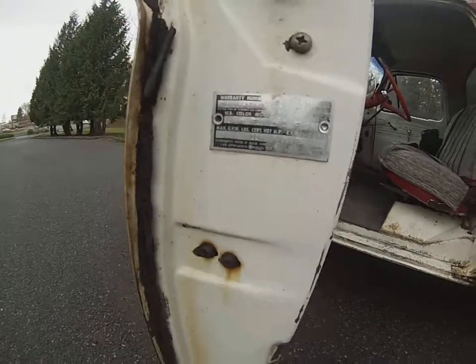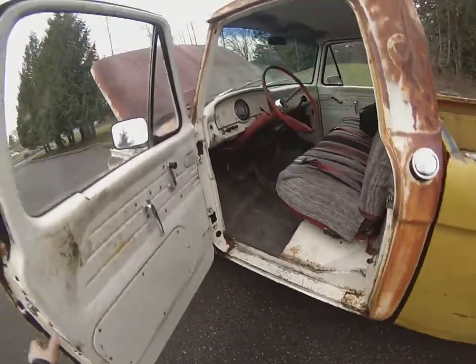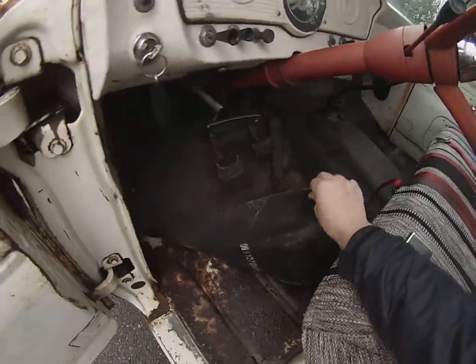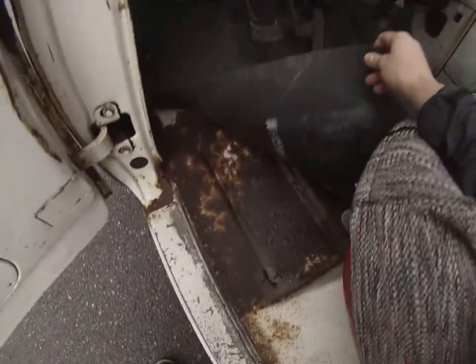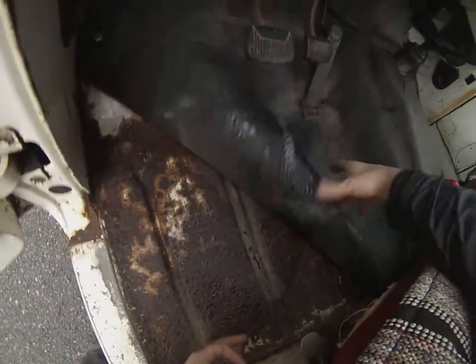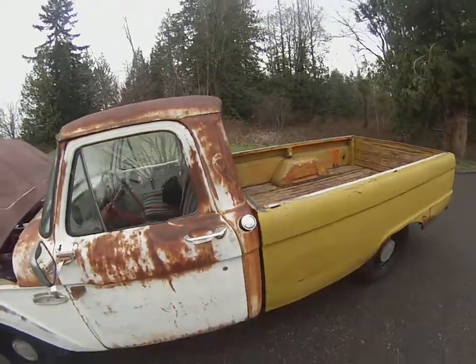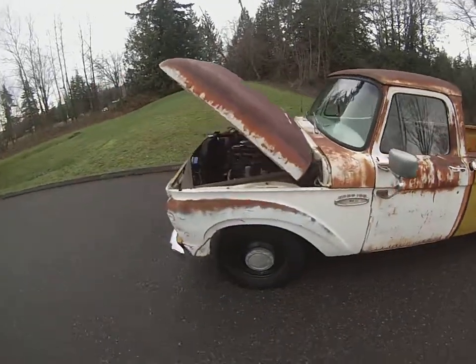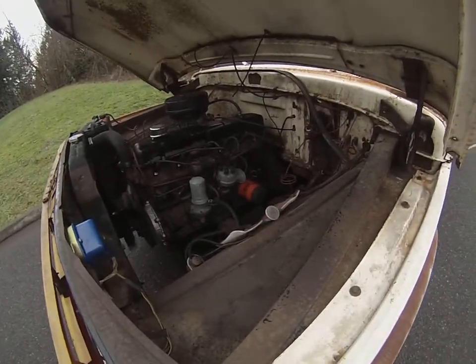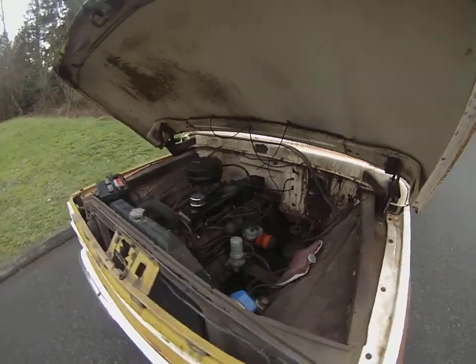Original VIN decal shows all the goodies. It was built in the Dallas plant, so it may have spent a little bit of time in Texas too. It's got the original mat. It's pretty amazing to see it in this condition. Hopefully I don't mess it up too much by pulling it up. You have a little bit of rust in the floor pans, but you can get these nice and cheap. A little bit of condensation's coming in, but it's the same way on the other side. But you can just hear that thing run like a sewing machine. It just runs awesome.